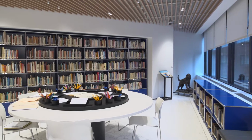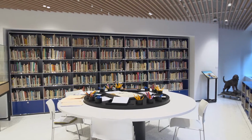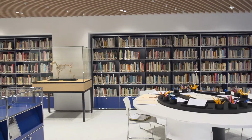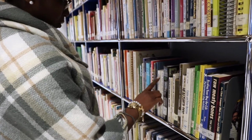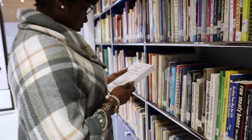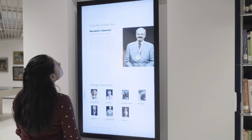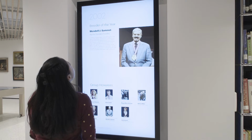In the library, we have the activity table for our children who come in school groups and others to learn about dogs. The library is just a portion of our 15,000-volume AKC library. We've chosen books of a more general nature for the public to learn about specific breeds and their qualities. Next to the library is a Story of the Breeder, which recounts our breeders of the year as well as the joys and love of breeding dogs.